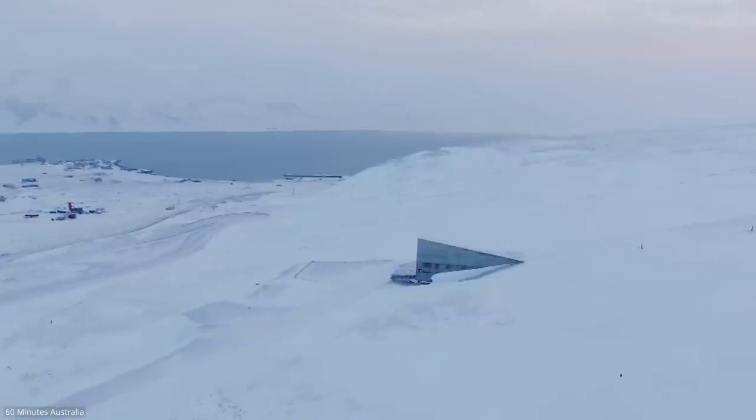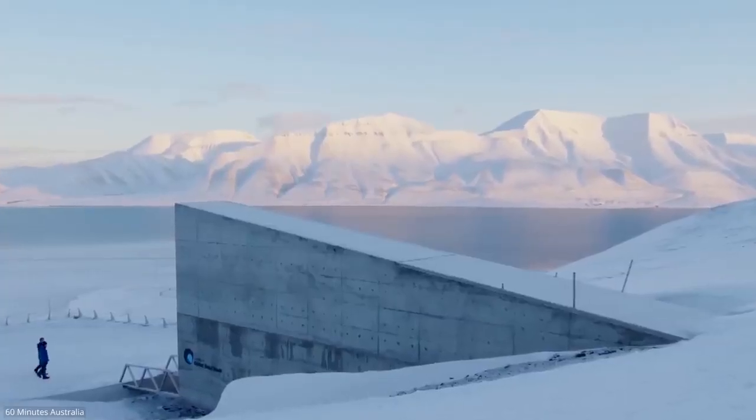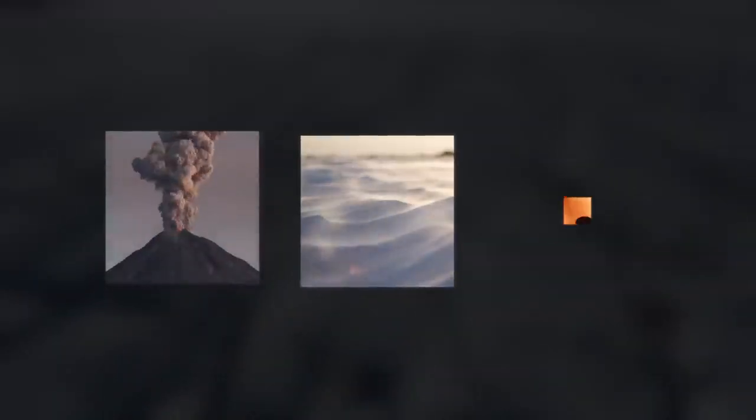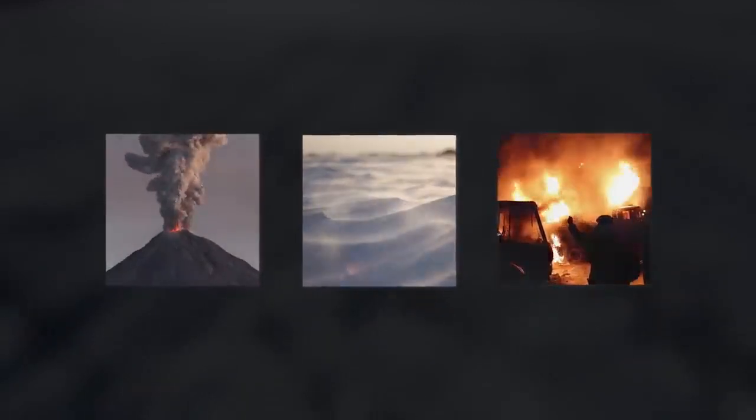Around 1,300 kilometers from the North Pole, in the snowy mountains of northern Norway, lies this entrance in the middle of nowhere. And this remoteness is actually the reason it was built there. No tectonic activity, colder temperatures, and isolation from the global conflicts make it the perfect location. But what exactly is it for?